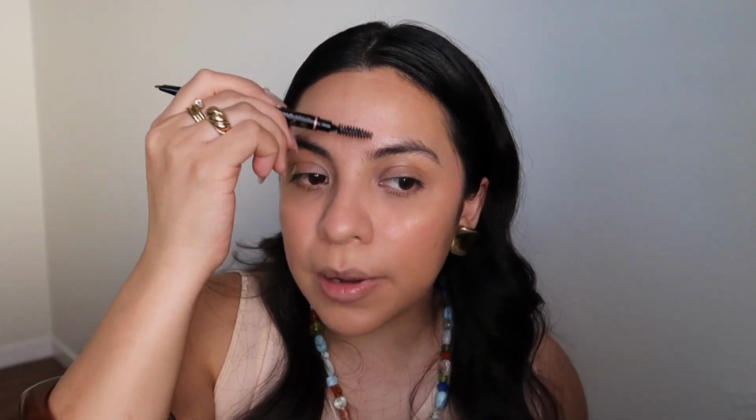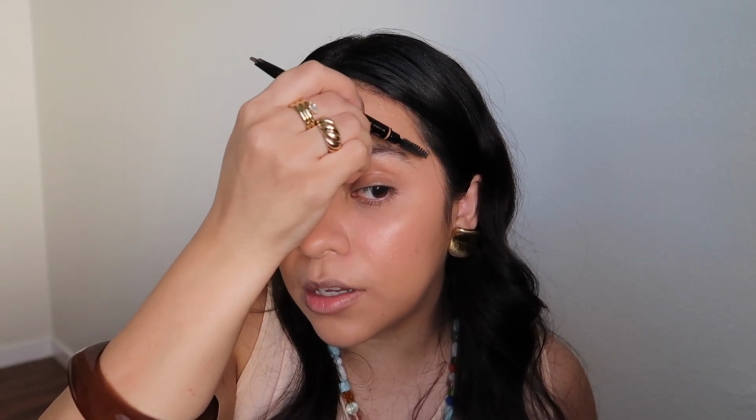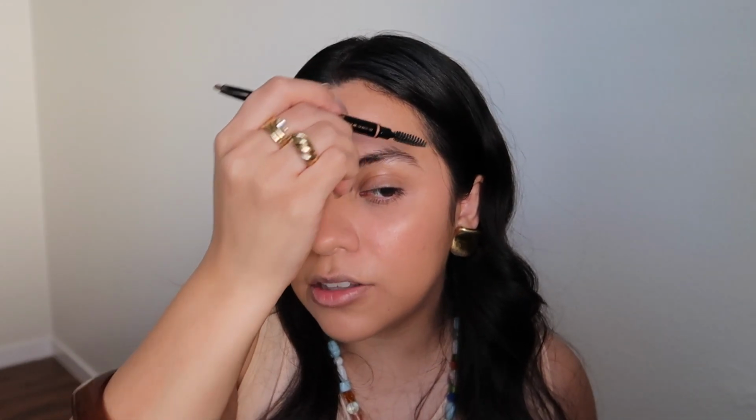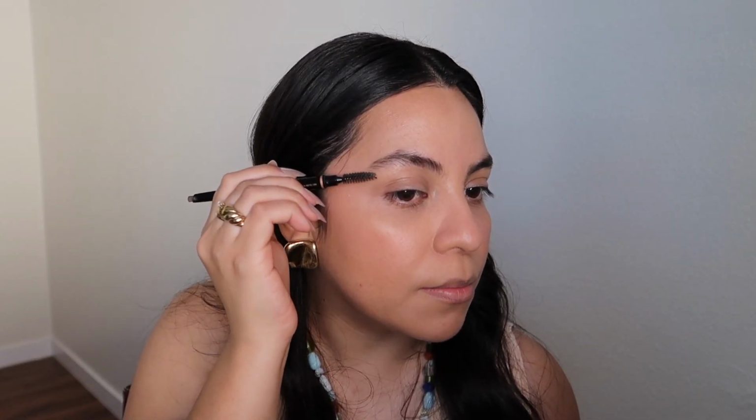So I like to brush up my brows first, and I haven't had my brows done in a while, but that's okay. I really want a full fluffy brow, so I've kind of just been letting them grow out and not really touching them. I mean, I'll touch it if it's down here and it's just really excessive, but for the most part, I just like a natural messy brow.